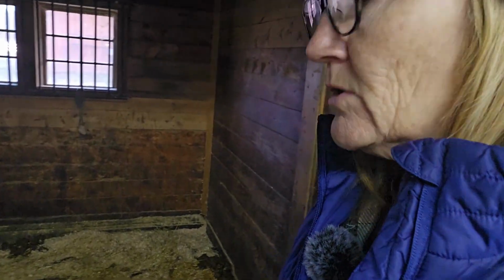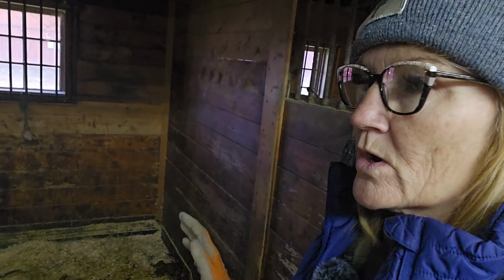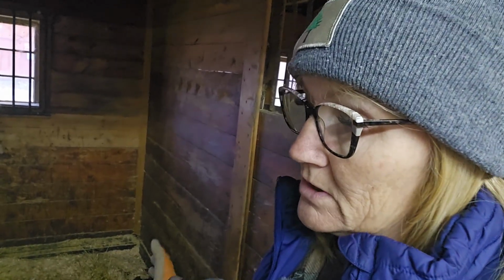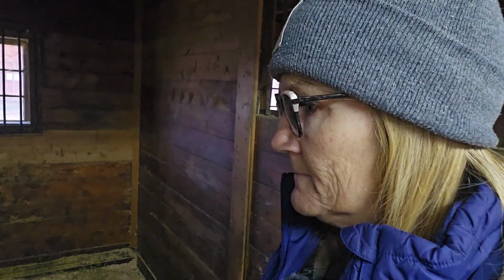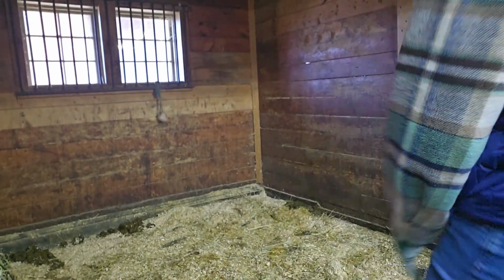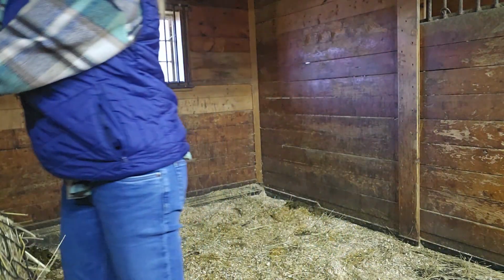I recommend it if you have horses who have a lot of arthritis, or they have laminitis, or Cushing's disease or something. These are great. And if you can afford to put them in your stalls, then they're just going to save you so much money in the long run. So we'll get started on cleaning his. It's so much easier. I'll take out his hay nets and get those ready.